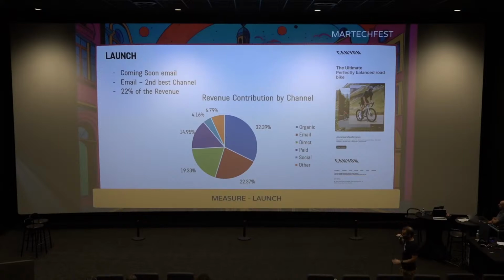And then the launch, of course, was super successful. As I said to you, we divided in 5. And the coming soon email, which was the first one, was the best. The email itself was the second best channel for us, which was a good surprise also for the email team, and we brought 22% of the revenue. Normally, email represents in an average e-commerce 5 to 6% of the revenue, and for this campaign, when we brought 22%, we were super happy. Of course, losing only against organic, but we saw it was a very effective campaign on the representation of the revenue.